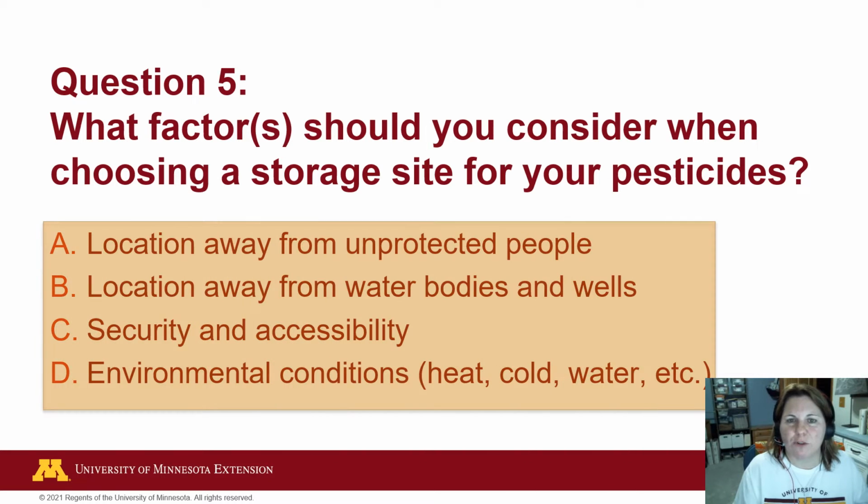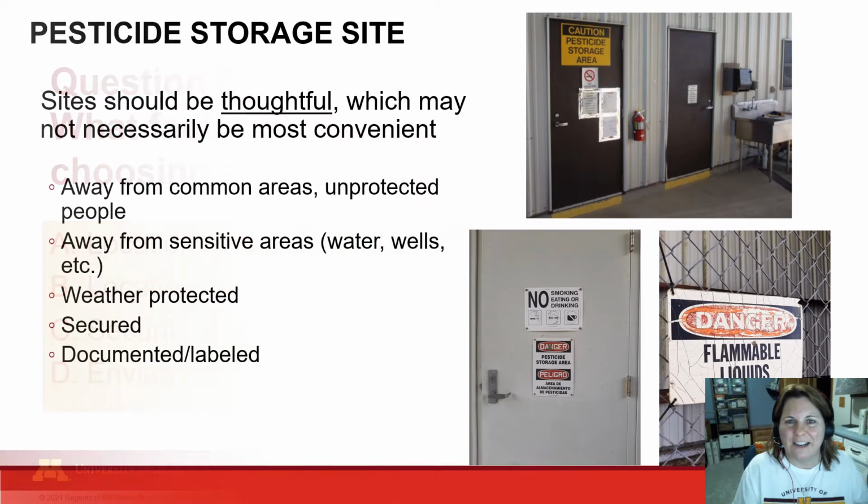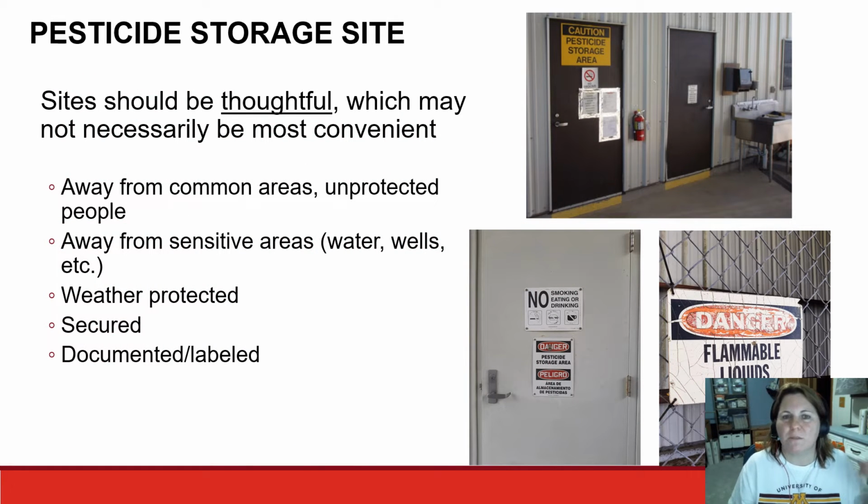All right, so let's move along here. All of those are correct. All of those factors should be considered, and we're going to cover some of those. All right, so here we go. Pesticide storage sites. Sites should be thoughtful, which may not necessarily be the most convenient.